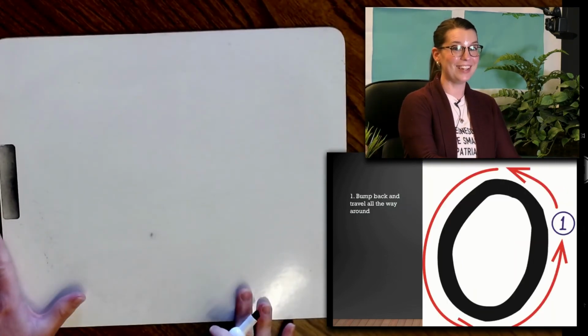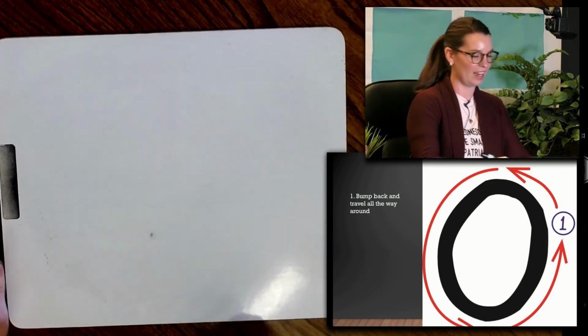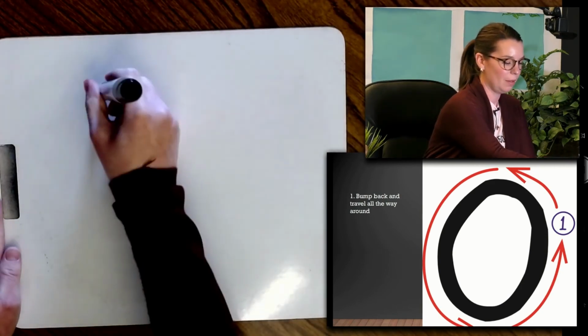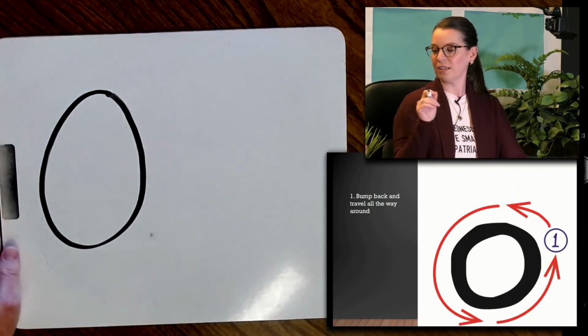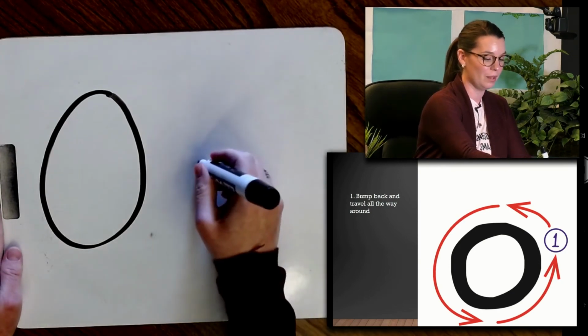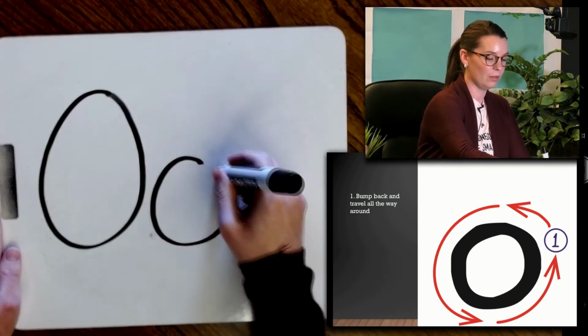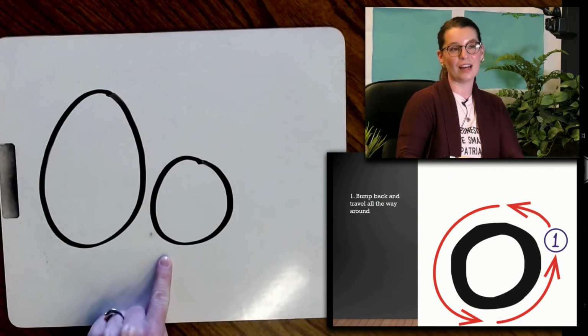You remember one? Oh, good. O says, ah. Excellent. Pens up. Bump back around. Travel all the way around. And a lowercase o has the same shape. It's just a letter that is small. So pens out. Bump back around. Travel all the way around. Name these letters, o. Sound these letters, ah.